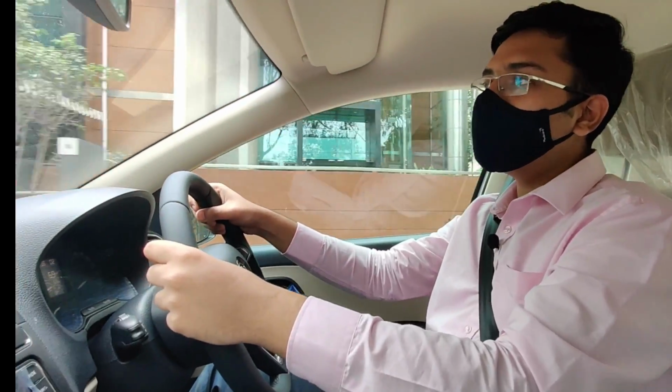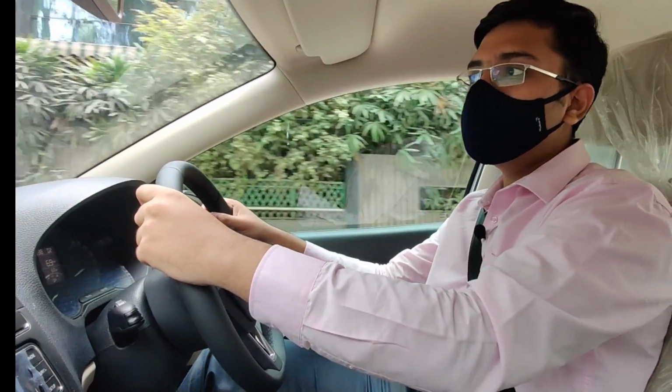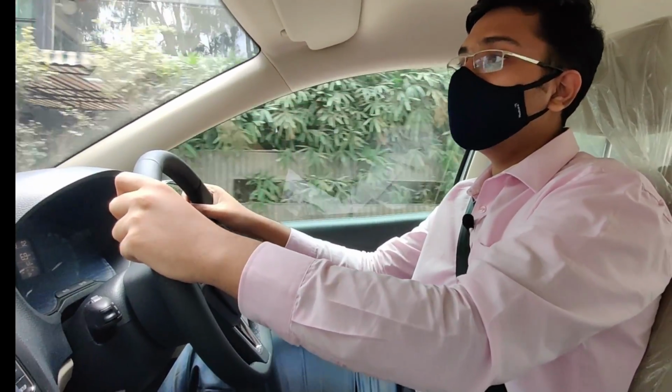Now speaking about the steering feedback, the vehicle feels very light when you are in city traffic, which makes it very comfortable when you want to amble around in the city traffic.